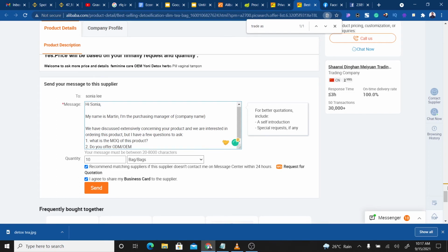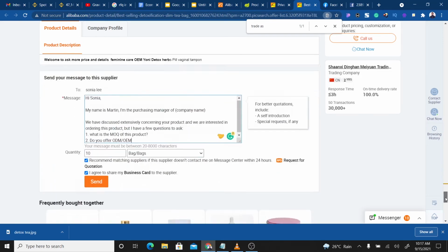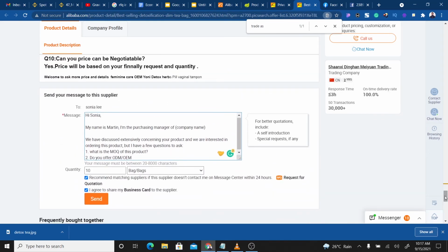So I think these guys put it up here. You can see, "Yes, absolutely, OEM or private label are welcome." But the reason it is important to put it down here again is to make them take you serious. You understand? You don't just read, okay, they accept it. You can actually put it here: do you offer ODM or OEM services?